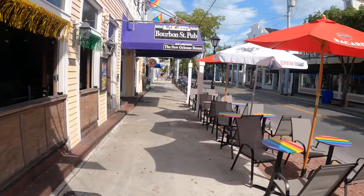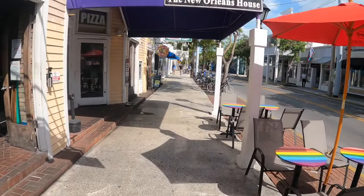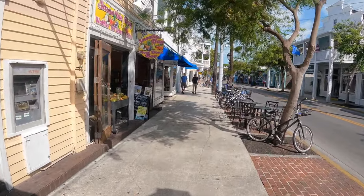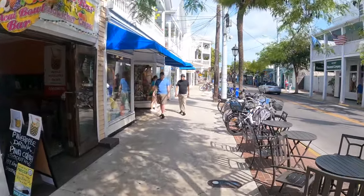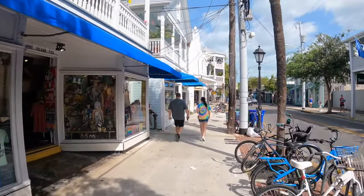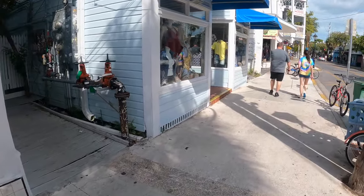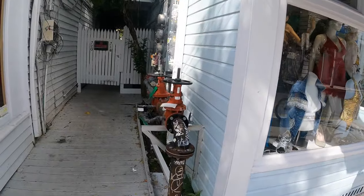Some people say these houses and this street reminds them of New Orleans. I've never been there, but that's what they say. Some of these little houses with the porches. So they got more stuff here. These little nooks.